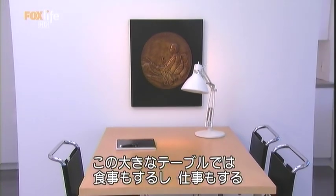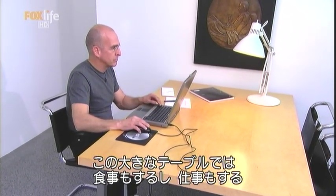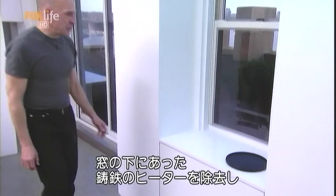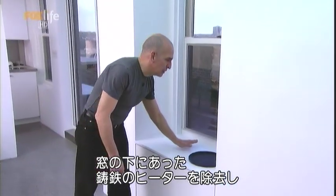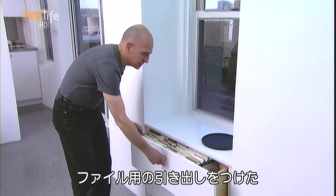This table I designed both for dining and also it's my work table, my desk. Underneath this window, I removed a large cast iron radiator, which allowed me to build in some file drawers.